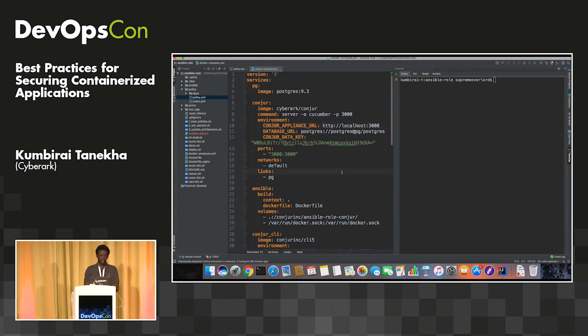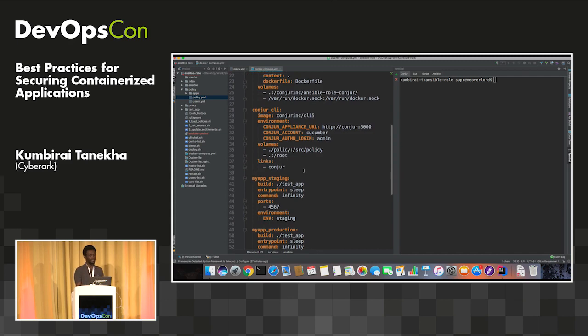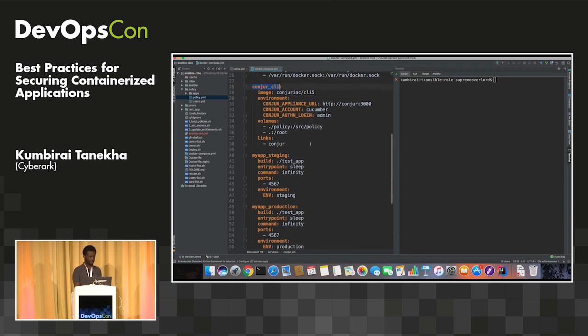Anyway, I'm hoping that everybody is familiar with Docker Compose. Docker Compose allows you to essentially abstract running containers into this idea of services. So what I have here is Conjur running. It has a Postgres database as the backend. I have a container that's responsible for running Ansible so that my machine didn't actually need to have Ansible. I have a service for the Conjur command line interface, which I can issue commands towards so that I can run policy and all that sort of stuff.